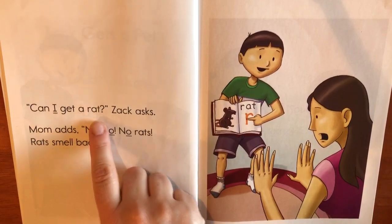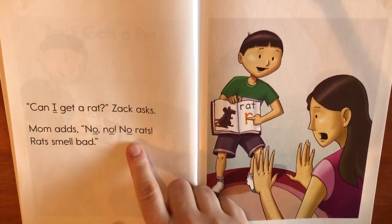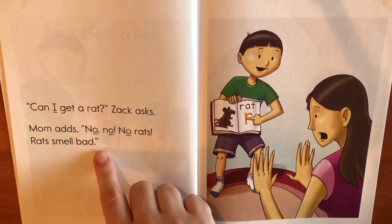Can I get a rat? Zack asks. Mom adds, no, no, no rats. Rats smell bad.